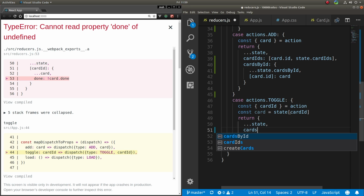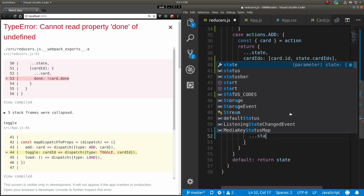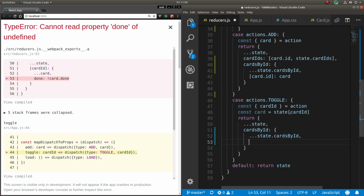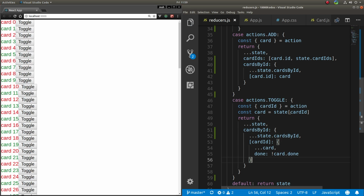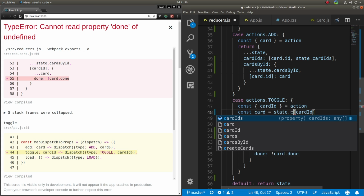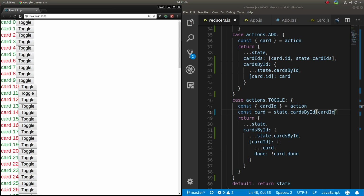It looks like we got a bug here in the toggle action. So let's update the toggle action. So the cards by ID is going to become a new object with the existing cards by ID where only that one card ID is updated with a new object, and that card stays the same except the done property gets toggled. So that works. Our refactoring is complete. We're using the new state.